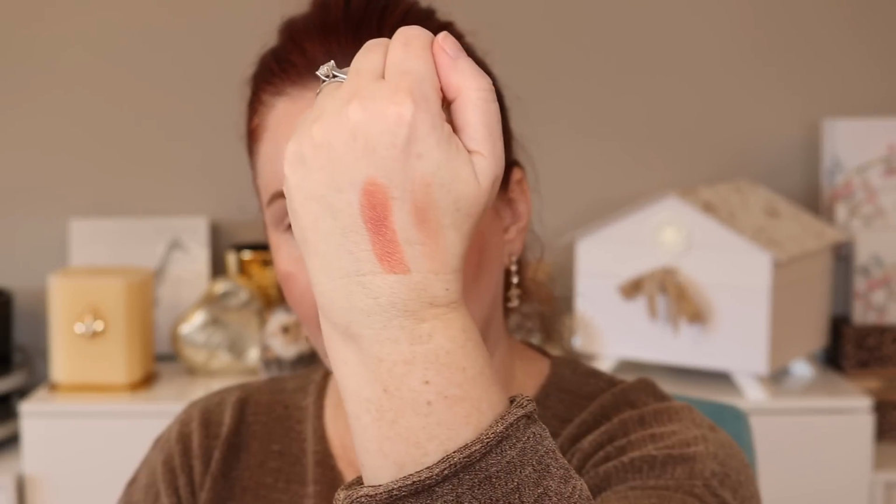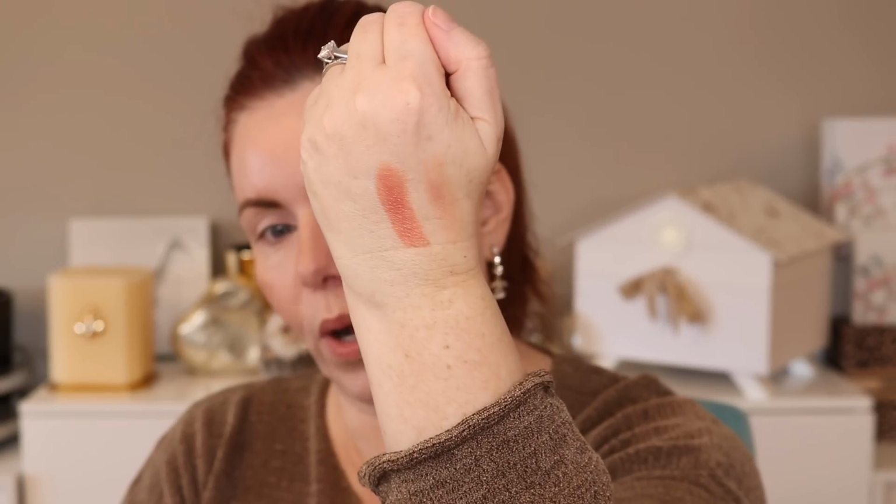But I picked up both shades, Sun Spark and Sunlight. Sunlight is the lighter one. If you don't like a basically nude look, you're not going to like it. I think it would look better on someone with deeper skin or more pigmented lips, maybe. I don't know. I think it's going to make me look ill. Sun Spark, on the other hand, is quite a bit deeper and a very pretty coral shade, which I actually think will look quite nice.